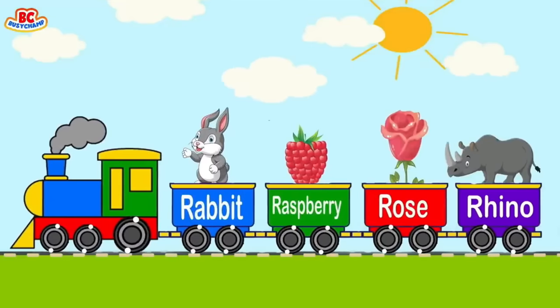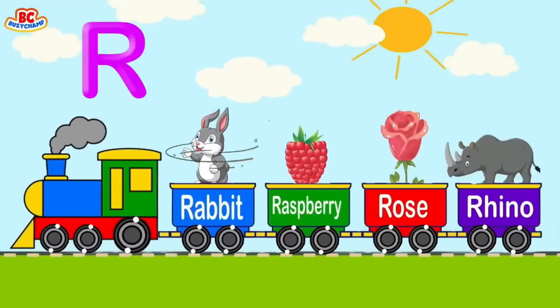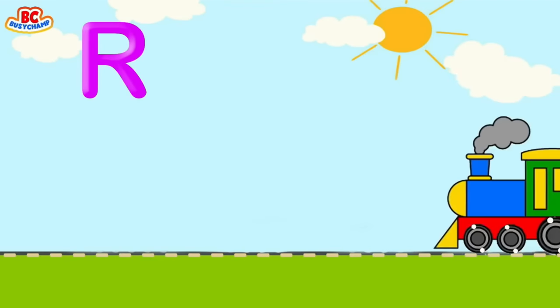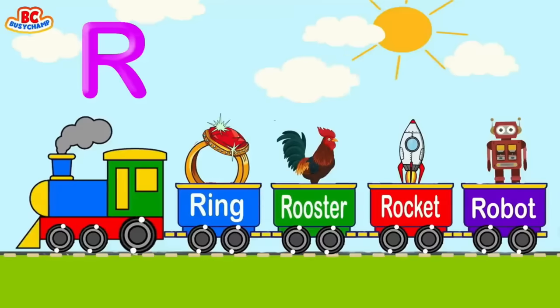The letter R. Rabbit, raspberry, rose, rhinoceros. Ring, rooster, rocket, robot.